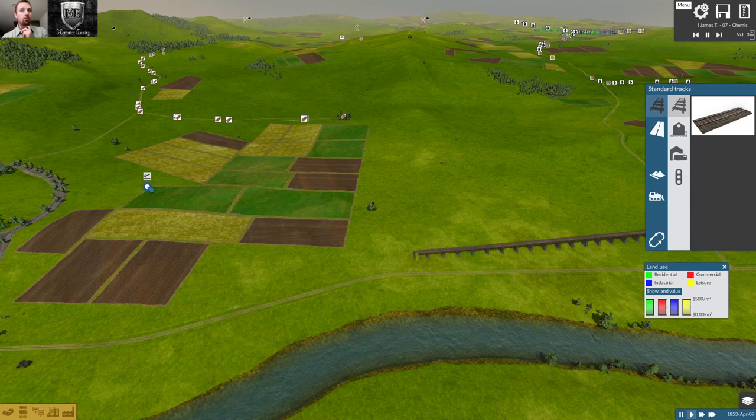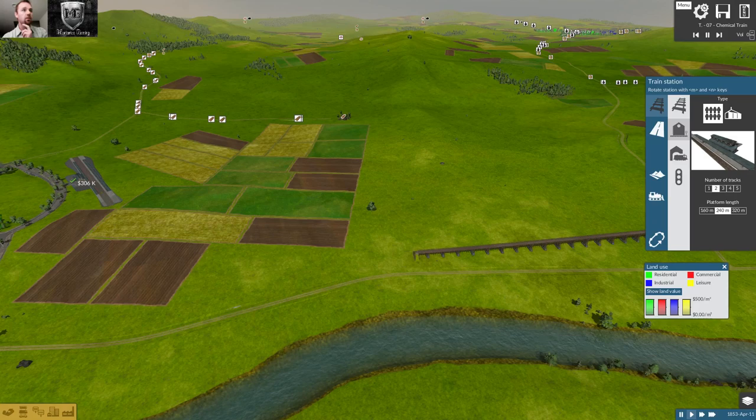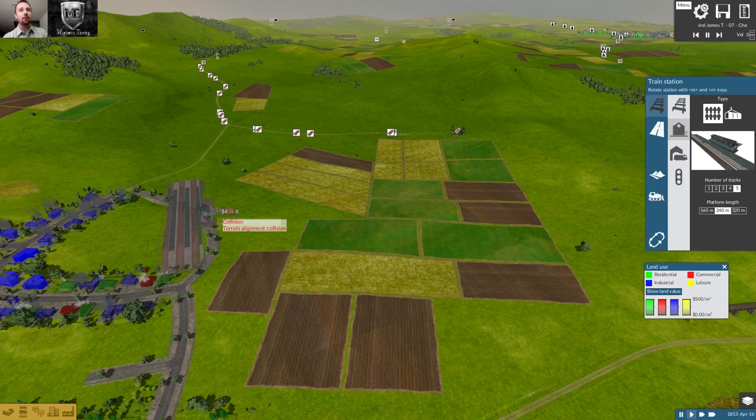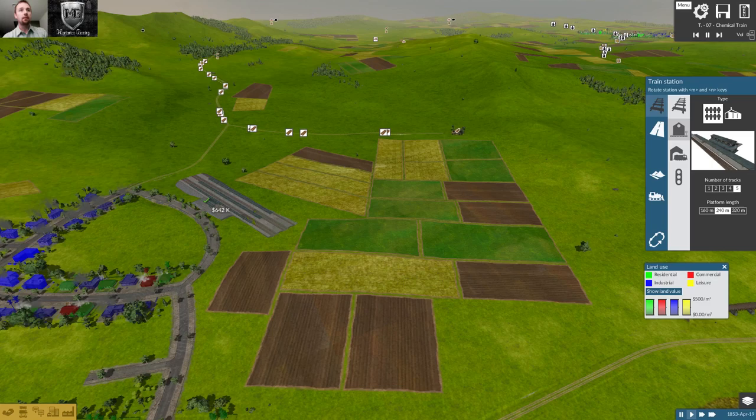All right, I'm going to put the station down first. Oh, that's right, this one I want a four track station. Wow, I might as well make it a 5-track. I haven't seen that. Okay, cool. That puts that one track on the far end. I like that, so I'm going to stick with it. Okay, let's see.